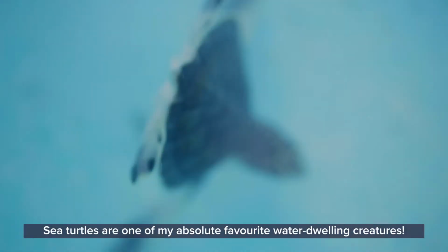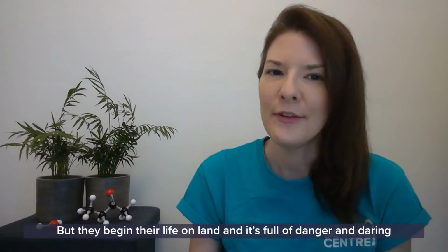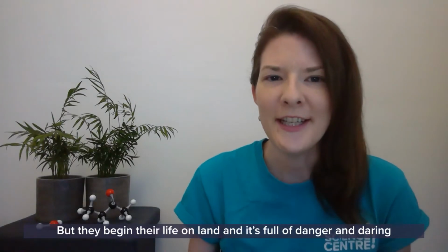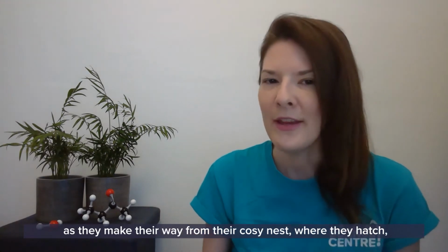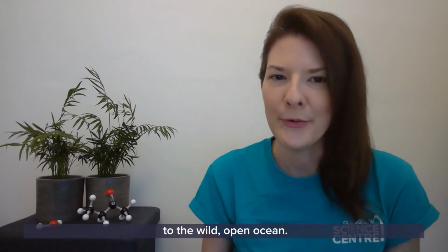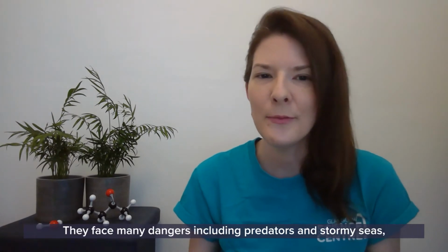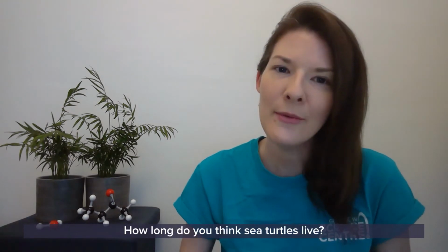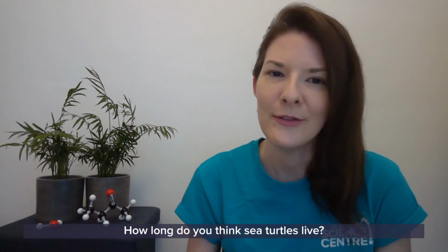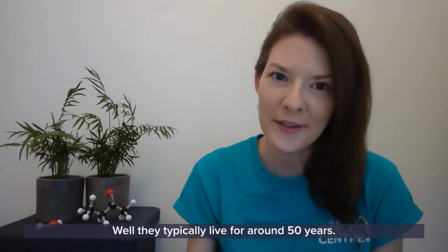Sea turtles are one of my absolute favourite water-dwelling creatures, but they begin their life on land, and it's full of danger and daring as they make their way from their cosy nest where they hatch to the wild open ocean. They face many dangers, including predators and stormy seas, but they can live for quite a few years. So how long do you think sea turtles live? Well, they typically live for around 50 years.